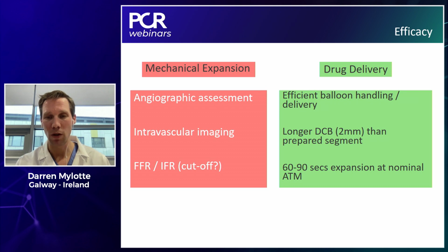Briefly, the mechanical expansion we've spoken about, we can assess using angio, IVUS, or FFR. And then in terms of drug delivery, we need to make sure that we're efficient in our handling of the balloon, that we don't touch the balloon itself, and that we get it to the target quite quickly. If you're putting the balloon in and out on multiple occasions, you're going to lose a lot of the drug and have an inefficient result.